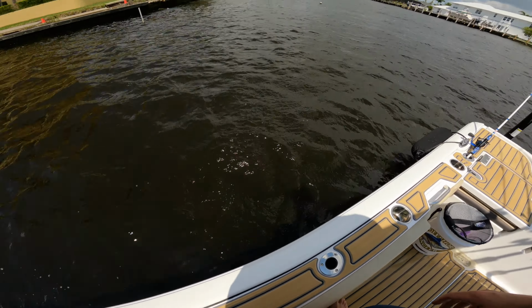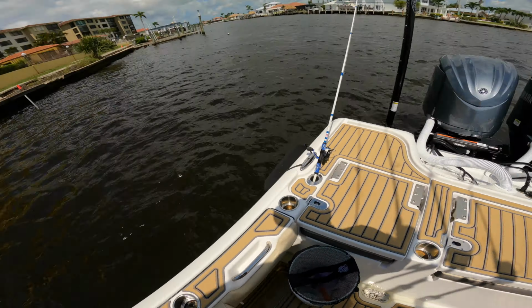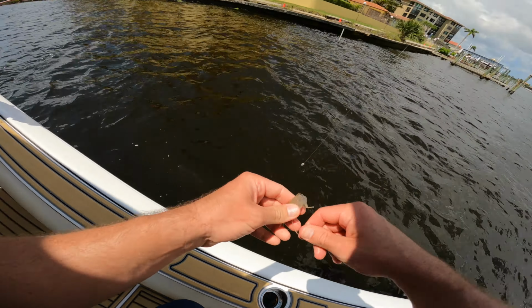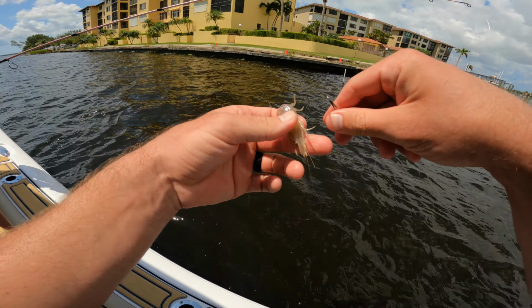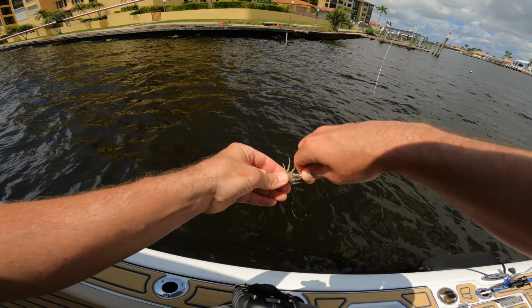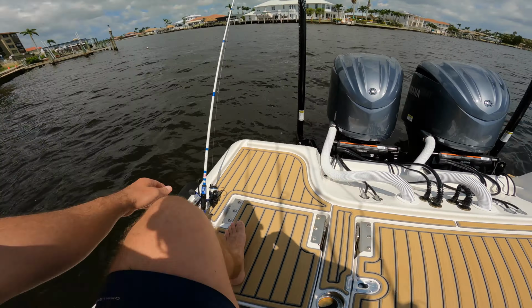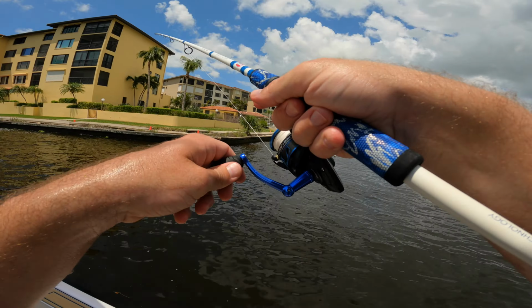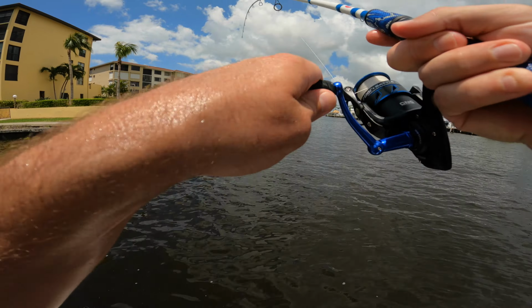Awesome. Good job, babe. Need bait? Got her bait. Baiting the hook. Sweet. Let's see if we can get a couple more. There it is. Got him. There we go.